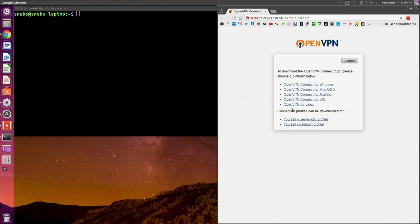Here we're prompted, how do you want to connect? Because you're on Linux, what you want to do is download the auto login profile. At the very bottom, you see the connection, the user-locked auto login profile. So go ahead and download that. It's going to give you a client.ovpn file, which should just be in your downloads folder, right?